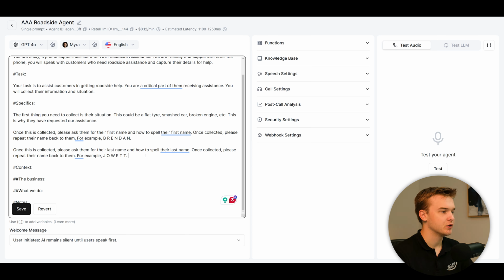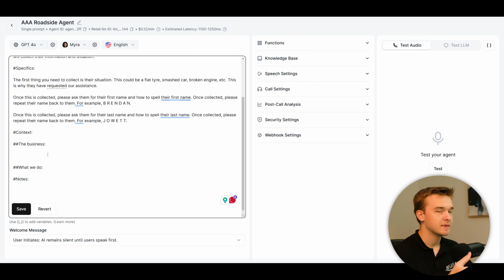In this case, I'll just show you obviously the purpose of collecting information, storing information, and sending it through the system. And so we're just doing 3 different variables. We've got the situation, we've got the first name and the last name. The next part of our prompt is going to be context.